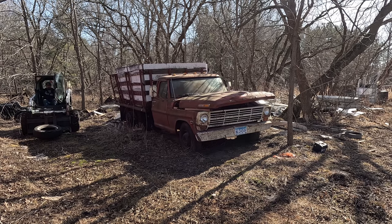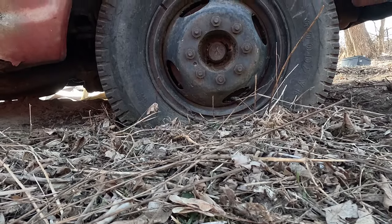Have a frozen brake. I don't know if this wheel is turning. Let me give her a nudge.